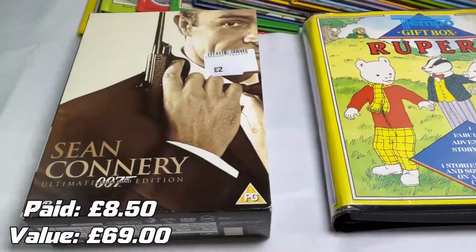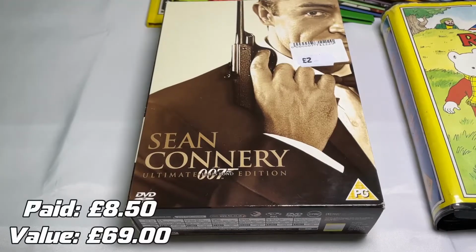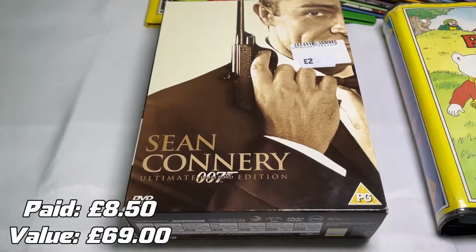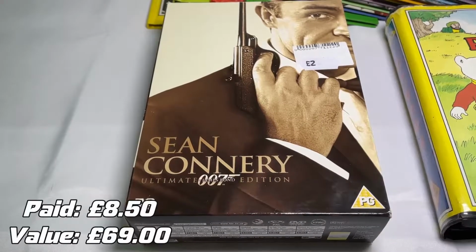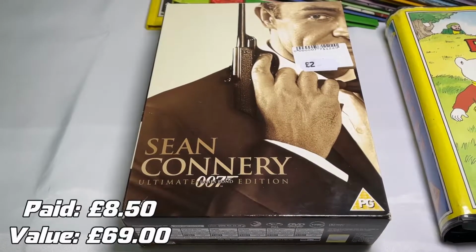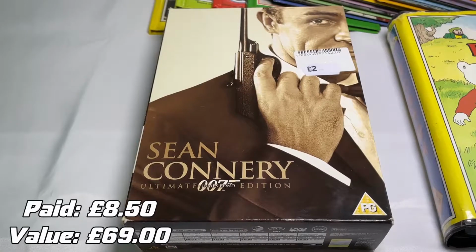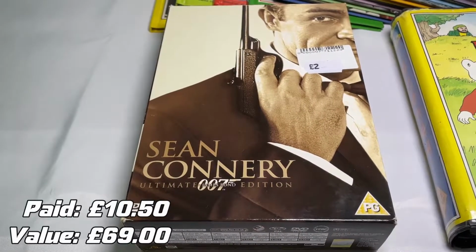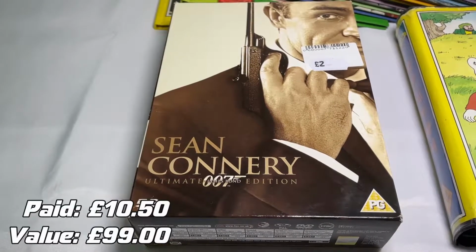And then the last pull for today was the Sean Connery 007 box set. That has got all of his James Bond films in. I paid £2 for that one, as you can see from the label, and the sold comps on that are going for about £30.